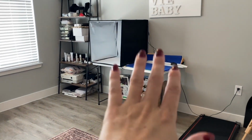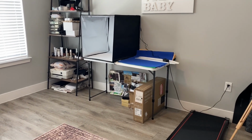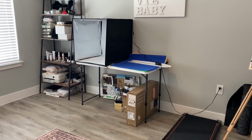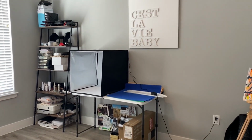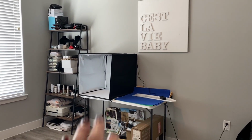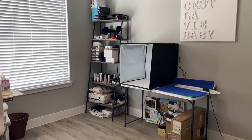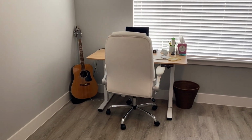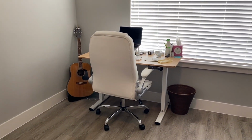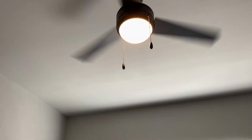And then I have this photo box set up because I do content creation for my own brand and for other brands as well. So that's usually set up on this folding table, and then there's some props and stuff underneath, and a monitor, which I haven't opened. This is a painting that I did as just like a fun project. And then over here I have some Sierra products, hex code products, and some other products that I need to shoot. My guitar, my desk, which you guys have seen in another video if you watched my desk and walking pad setup. Nice big window here. There's also a ceiling fan, which is nice because this room gets hot.